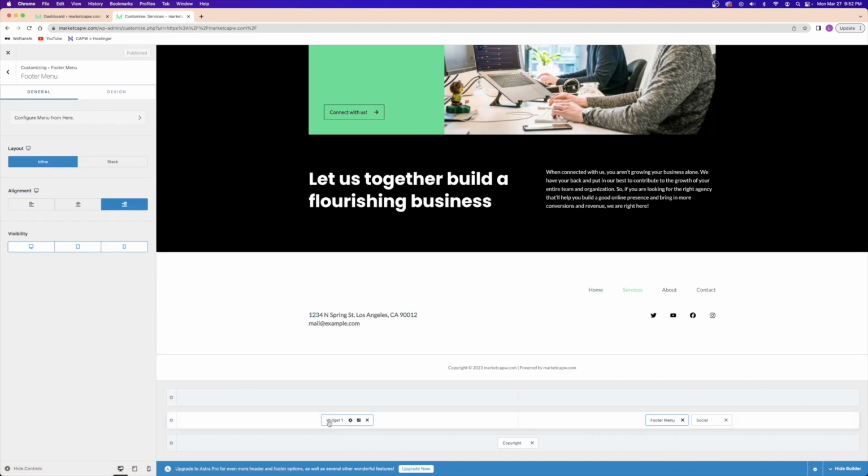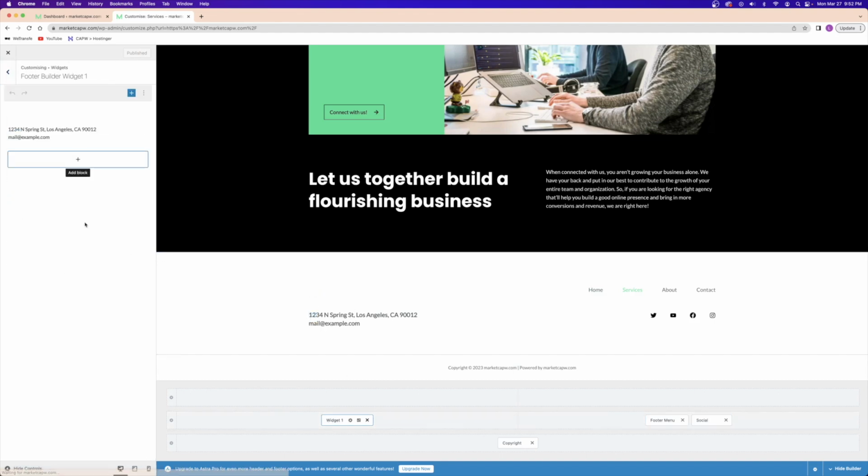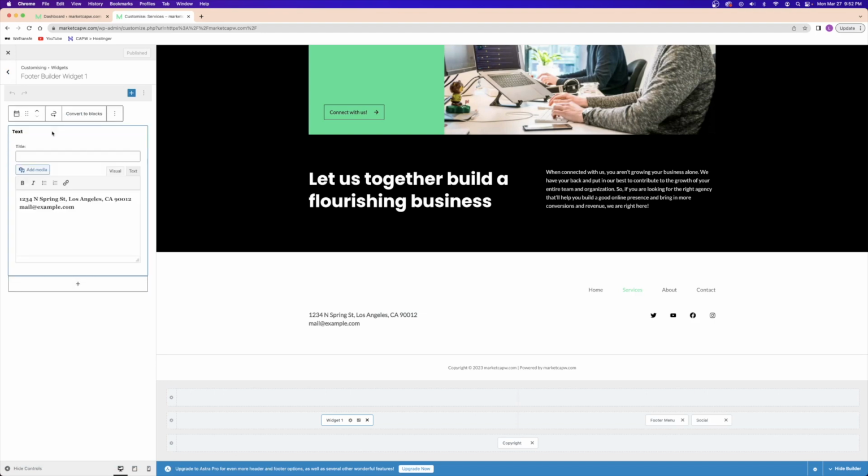Over here on the left-hand side, we can click on widget 1 and we'll edit the widget that's over here. And all it is, you just click on it right here and you can literally change the text. So obviously, you would put in your address, or if you don't want an address in there at all, you could remove this and literally just put your logo.